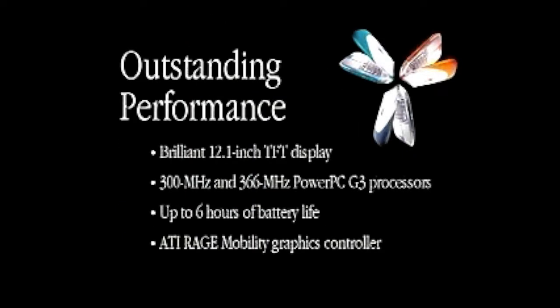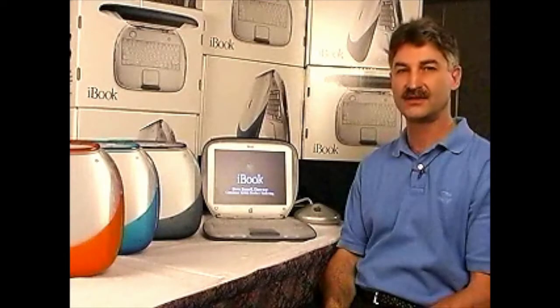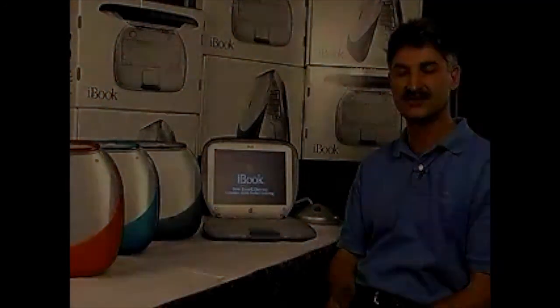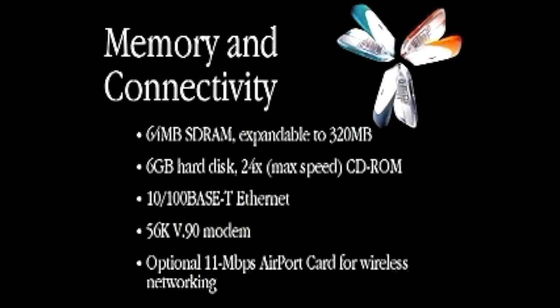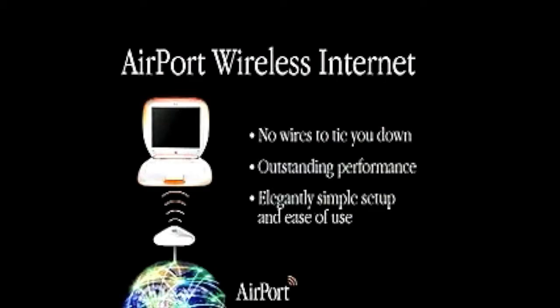Inside that product is a 366 MHz PowerPC G3 processor. Across the entire iBook product line, we've increased the memory to 64 megabytes, increased the hard disk drive to a 6 GB hard drive, and increased the memory expansion. So now every iBook can include up to 320 megabytes of DRAM inside. All iBooks also incorporate integrated AirPort antennas for wireless networking in the home. And we've made improvements in the software of that as well.